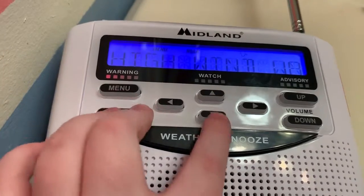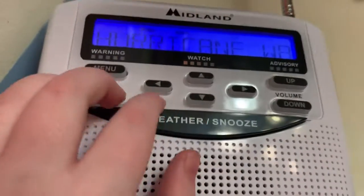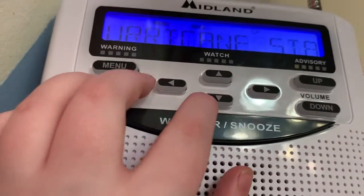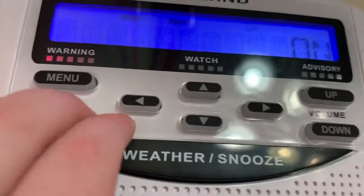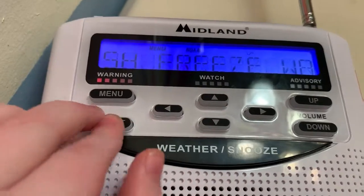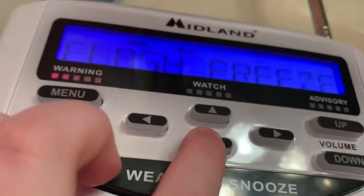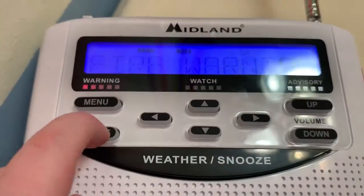High wind warning on, because I do have high winds, but I don't get bad winds kind of. Hurricane watch off. Hurricane statement off. Freeze warning on, because it gets really cold. Flash freeze warning on. That's how you can get your alerts too. Fire warning on.